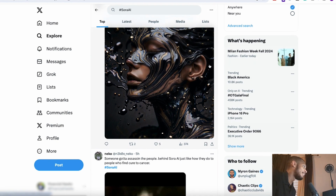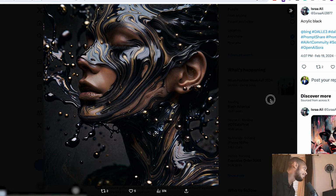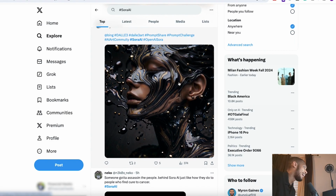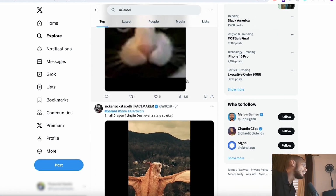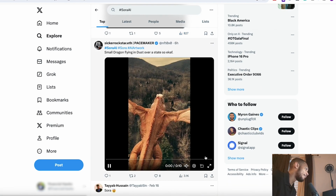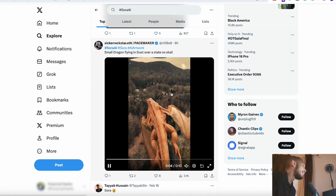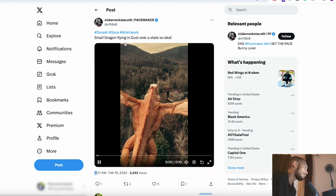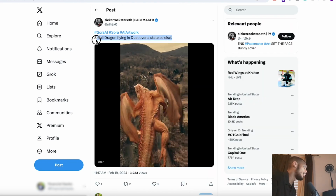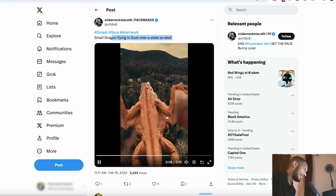So first off, we got this nice looking artwork right there that looks pretty dang realistic, acrylic black. And something I like about this new one is that you can do videos so well. Look at this right here. Look at this small dragon flying in dust over a state, and I'm pretty sure that's just the prompt they wrote. I'm pretty sure they just went to Sora and wrote this prompt, and it produced this.